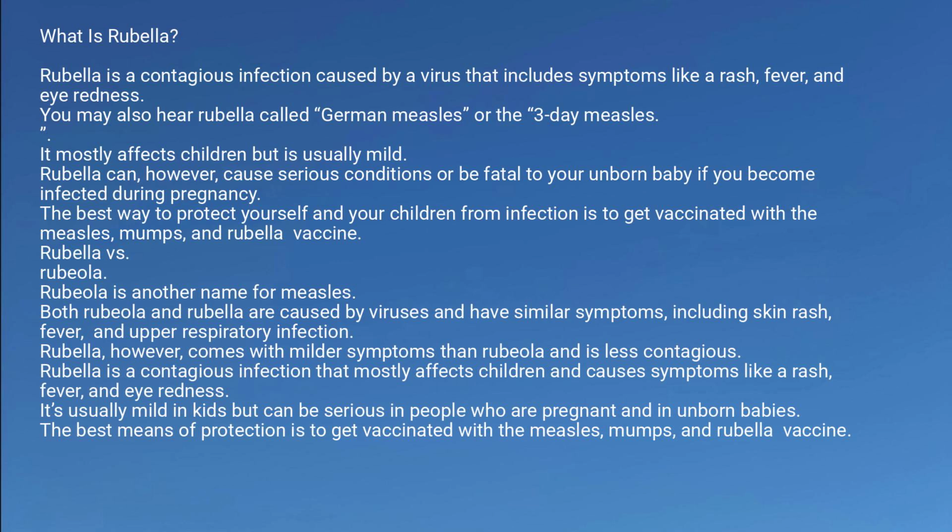The best way to protect yourself and your children from infection is to get vaccinated with the measles, mumps, and rubella vaccine. Rubella versus rubeola. Rubeola is another name for measles. Both rubeola and rubella are caused by viruses and have similar symptoms, including skin rash, fever, and upper respiratory infection. Rubella, however, comes with milder symptoms than rubeola and is less contagious.